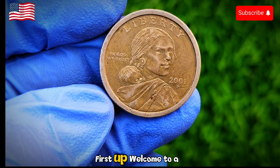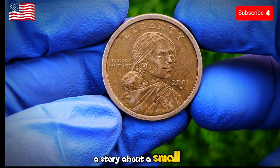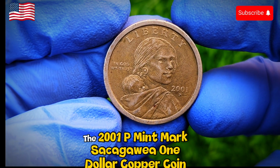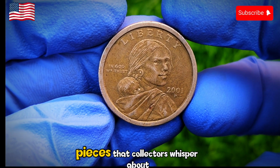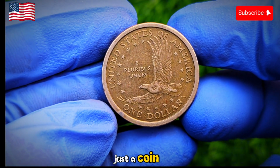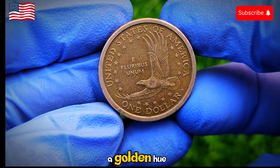First up, welcome to a story that could completely change your life, a story about a small coin with a giant destiny. The 2001 P mint mark Sacagawea $1 copper coin from America is one of those rare pieces that collectors whisper about with awe and excitement. It's more than just a coin. It's a symbol of mystery, fortune, and history wrapped in a golden hue.